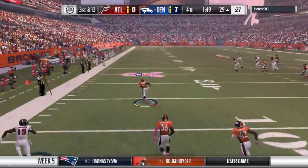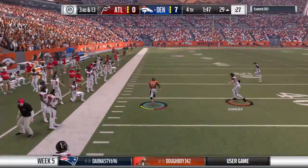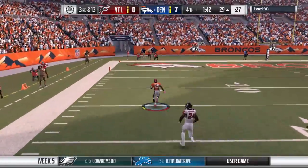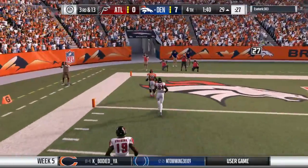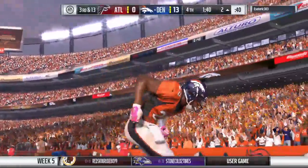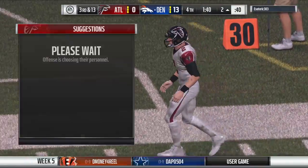And, oh, a crusher there as it's intercepted. It's Chris Harris with a pick. Defenders giving chase, but I don't think they're going to get there. And he takes this one back into the end zone. And the Bronco defense has a touchdown.